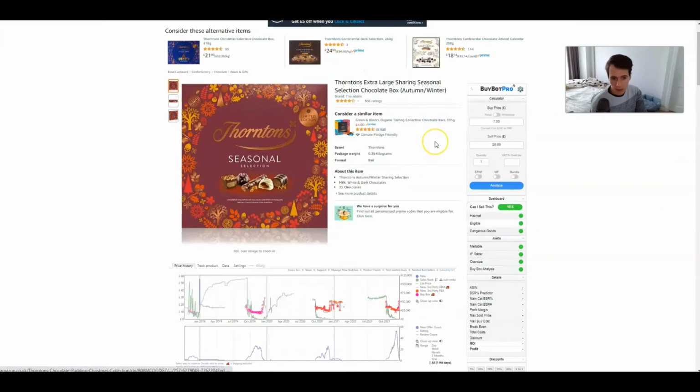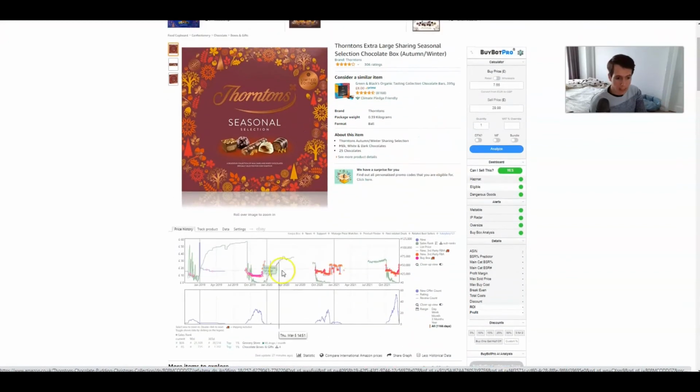This product, a Thornton's seasonal selection. The reason I use Thornton's is because they're just really easy to go over. You can look here and you can see that again, they're usually quite seasonal. They're not sold outside of that period, but it doesn't mean on the flip side that you couldn't hold some in, knowing that they're usually going to sell out and there'd be no one else, and you can then be the only seller trying to sell the products.